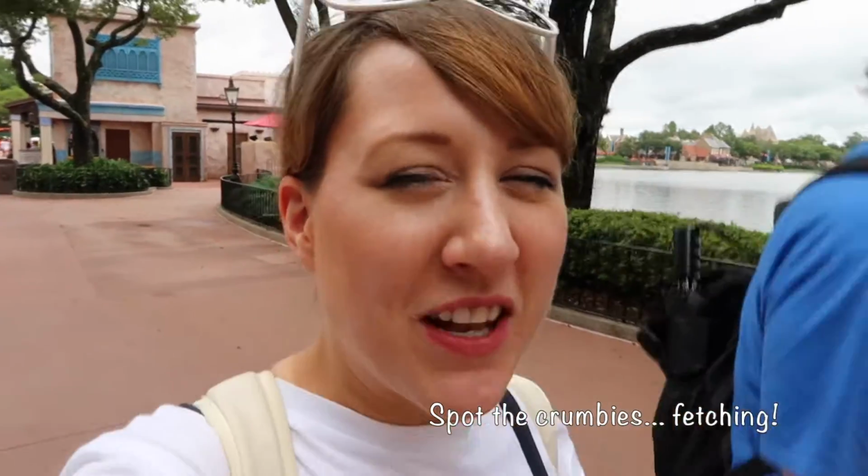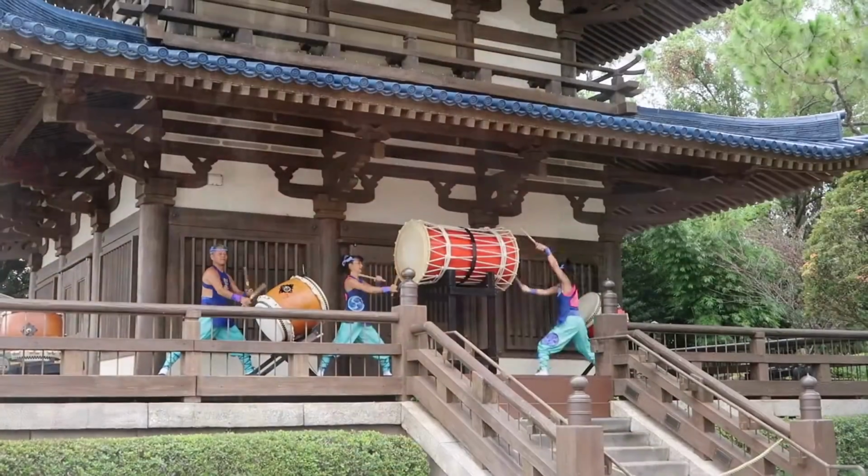Oh guys, here they go. You can hear the taiko drumming. I absolutely love taiko. I saw a lot of taiko drumming when I was living in Japan during Matsuri, during Japanese festivals, around temples and stuff, they would always have taiko drumming.